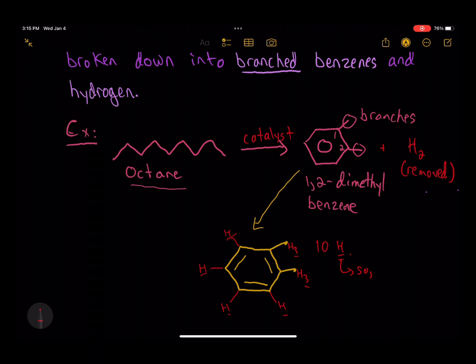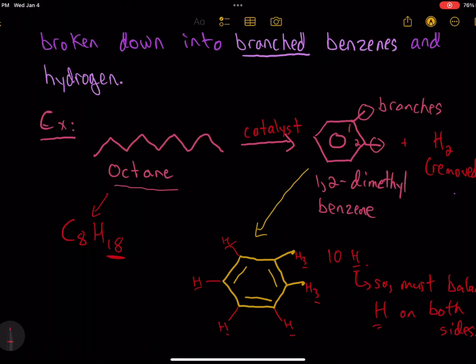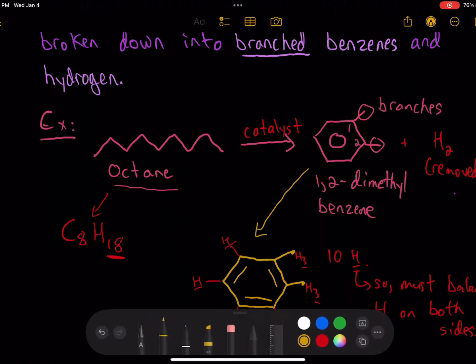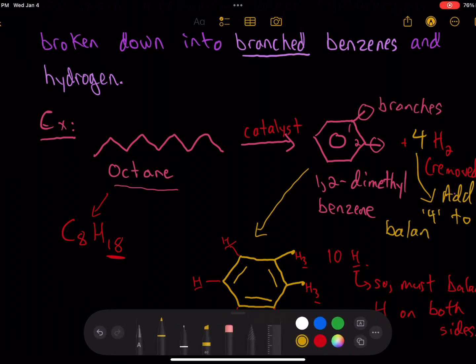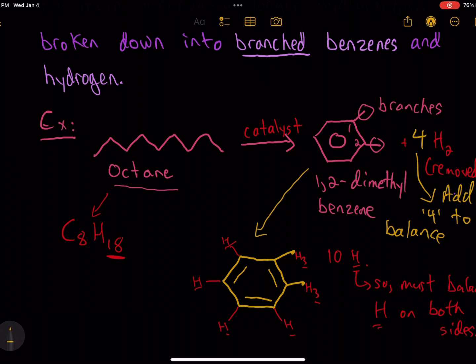Now, for octane, when you apply the formula, we end up having 18 hydrogens. So what do you think we're going to have to do to make sure that the hydrogens are balanced? I want you to take a minute and think about it. If you guessed that we'd have to put a coefficient of 4 in front of the hydrogen gas on the product side, that is correct. Now if we add the 10 plus 4 times 2, that gives us 18 hydrogens in total. And again, that is to balance.